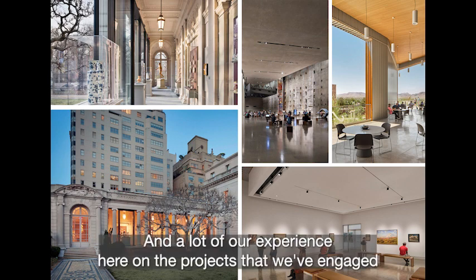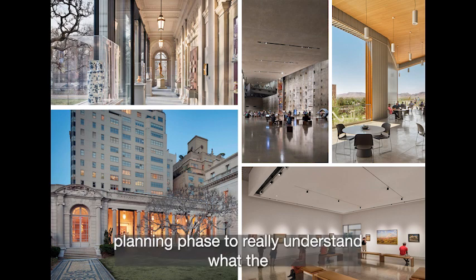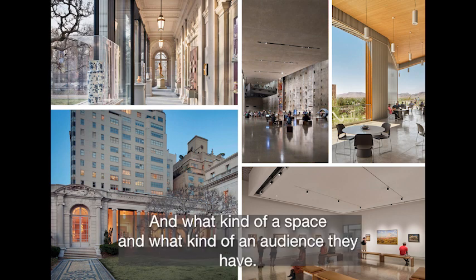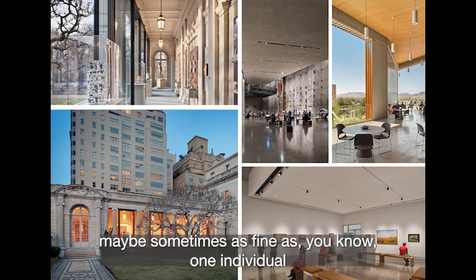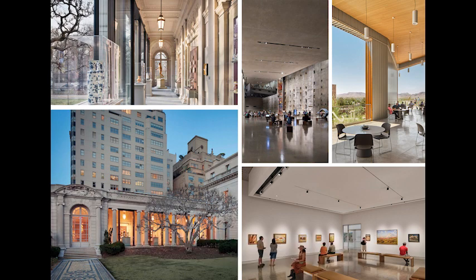And a lot of our experience here on the projects that we've engaged in out of the New York office, fortunately, we've been able to start in the master planning phase to really understand what the museum's needs are and what kind of a space and what kind of an audience they have. And you almost start on that big scale, and then you fine tune down that experience for maybe sometimes as fine as one individual piece of artwork, but it really starts on a bigger scale.